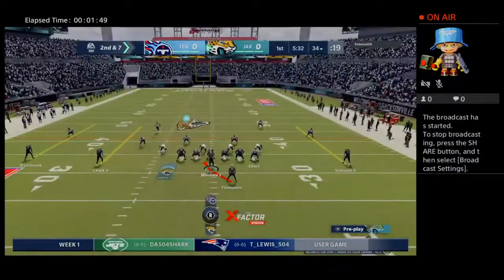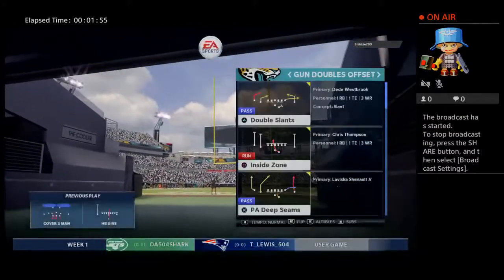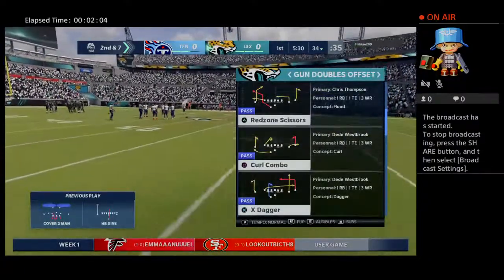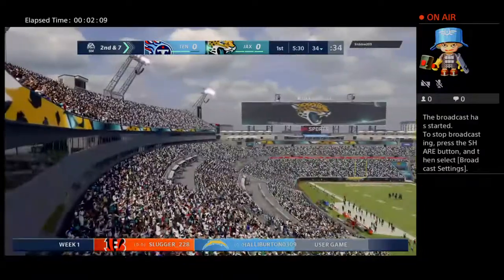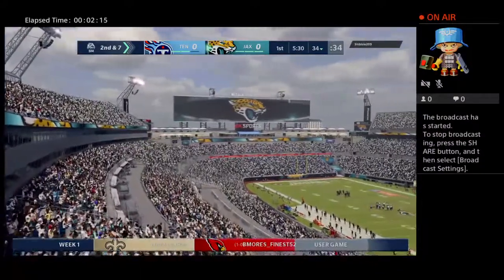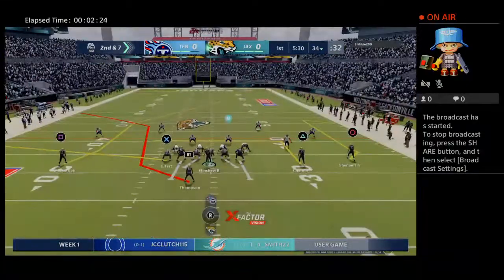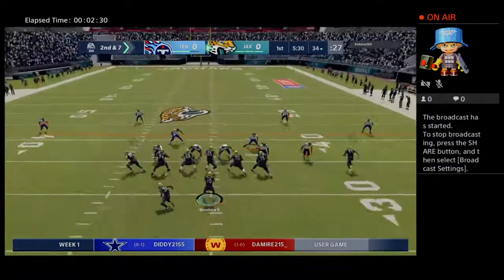Second and 7, operating from the 34. And the Titans going to signal for a timeout defensively. They'll have 2 remaining as we step aside here in this first quarter. Second down and 7. Come on. 29 is the Mike 29.